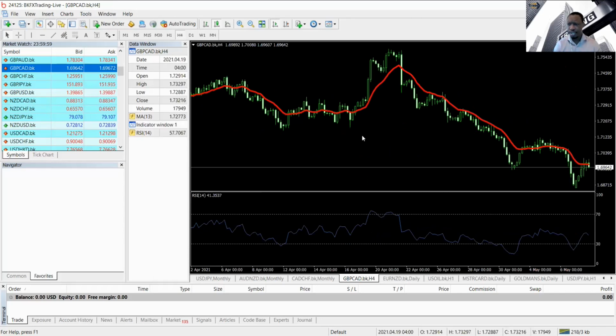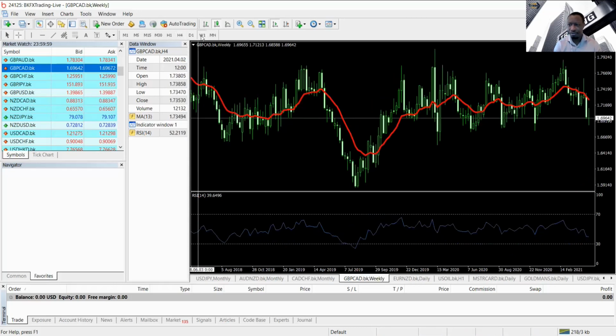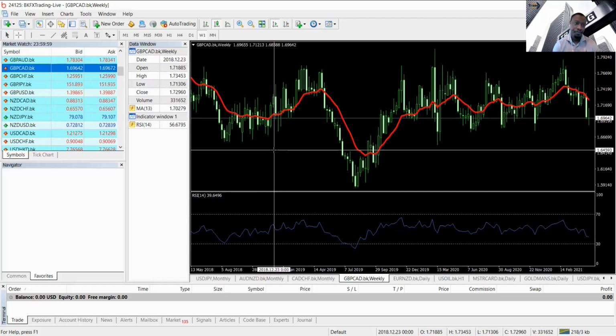I believe we can be sellers at, let's say around here, 1.69429. We'll be entering there and probably take profit at, let's see here, 1.65362. I believe we can collect some good dough there, and that entry there and coming out here. Once again, I'll also mention it. These are long-term trades. These are not short-term trades.